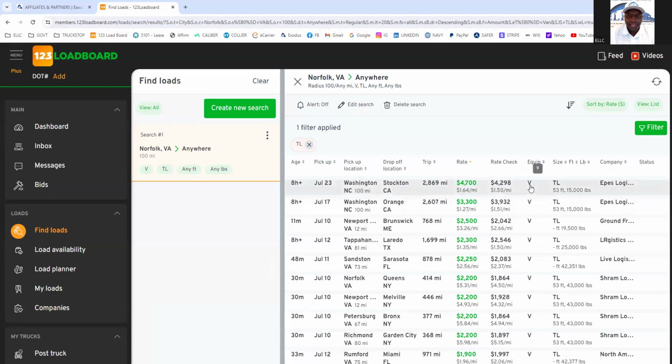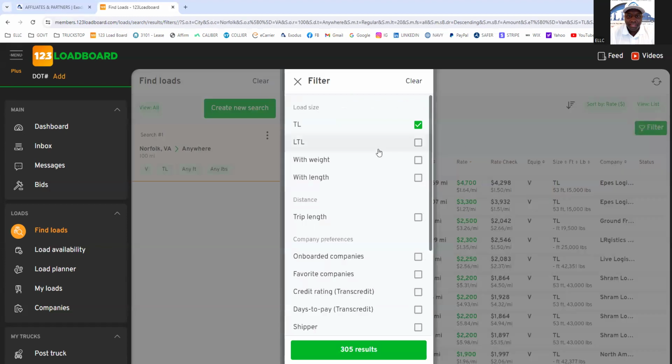The equipment type is a van. The size is a truckload. They all should say truckload because we set the filter for a truckload. The truckload 53 feet, and the weight 15,000 pounds. The company are those people who are brokering the loads. Those are the freight brokers. Okay. And then other filters as well, other things as well. And that's how you see that, right? You look at that. Let's X out of here.